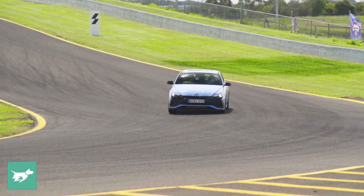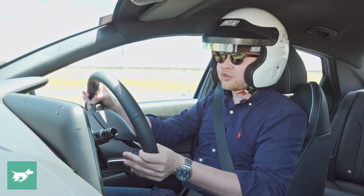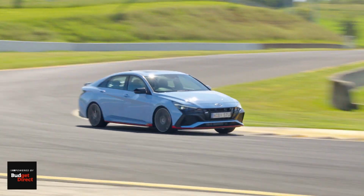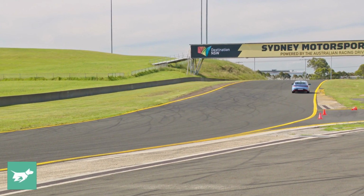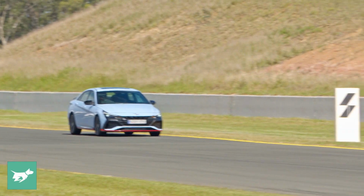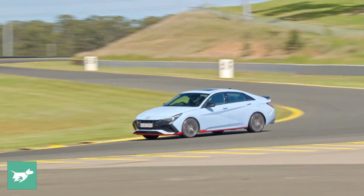The way that the i30 Sedan N has been set up is to be very, very friendly on track. It was the case in the initial release of the hatchback that just chucking it into N mode was a bit too stiff, and you get a lot of understeer. That's not so much the case with the sedan. Full N is pretty well set up.